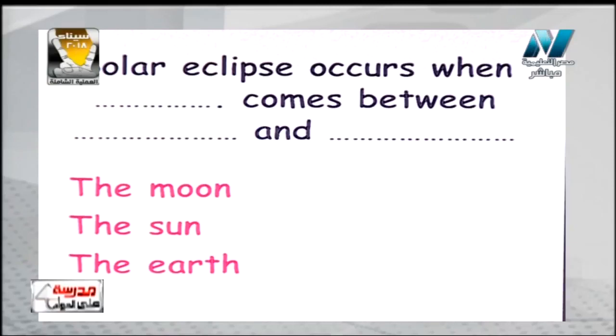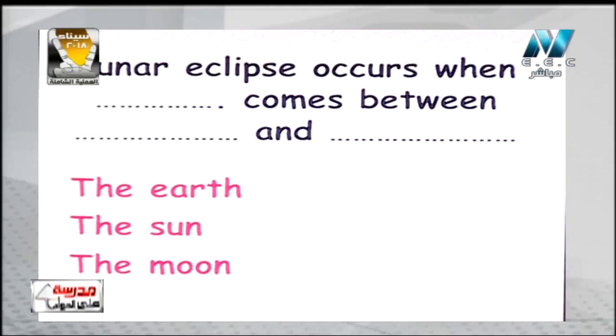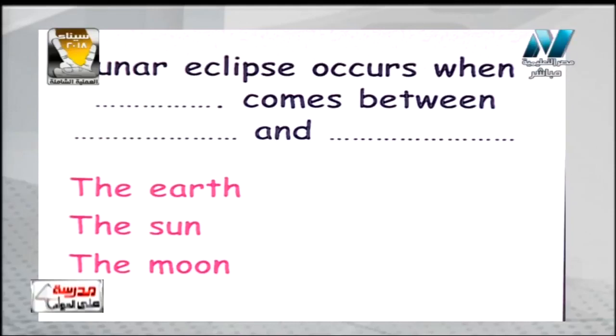What comes between what and what? Again, solar eclipse occurs when the moon comes between the sun and the earth. Another question that says, lunar eclipse occurs when what comes between what and what? We know that the middle body here must be the earth. So I can say lunar eclipse occurs when the earth comes between the sun and the moon.